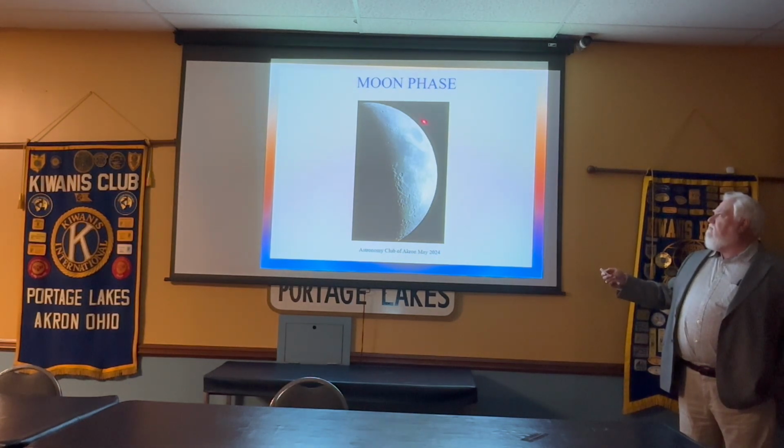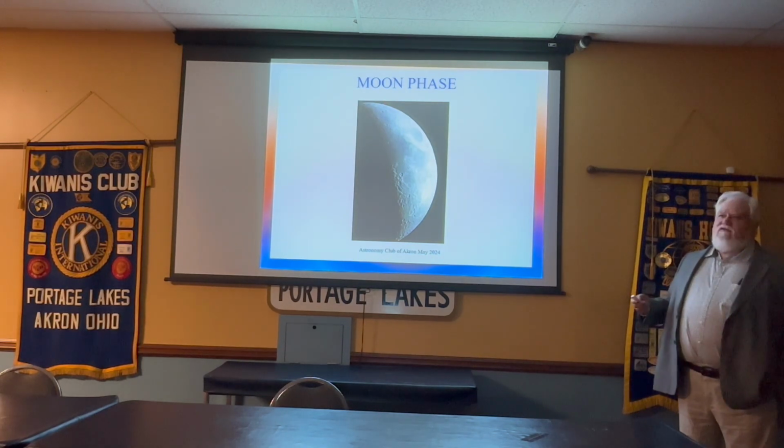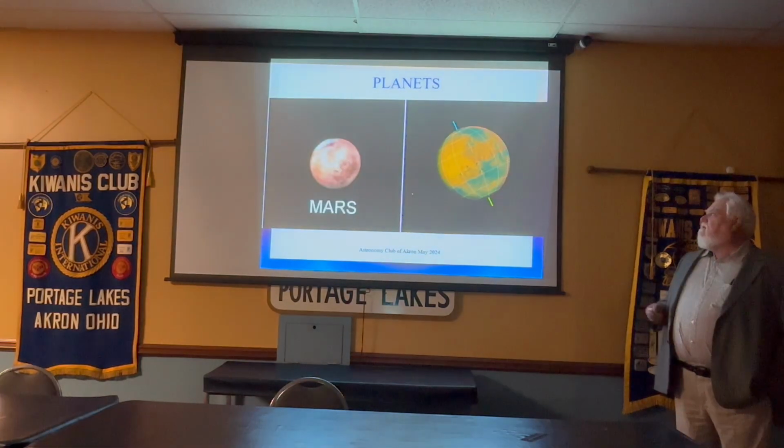But as it is here, the sun's way off to this side somewhere. And it's lighting up this side of the moon, but oriented away from us. So most of the moon is not being illuminated. We're looking at the dark side here, and then just the little bit that's being illuminated. So we can observe the moon's phases, and that's interesting.